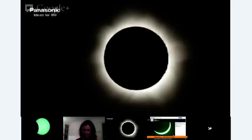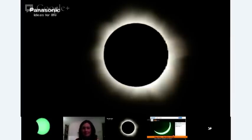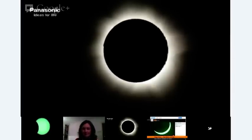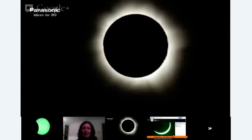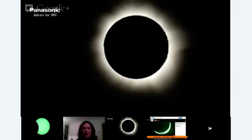So, looking at that diamond ring effect that we saw, Lucy, that is the last vestige of light that we can see going through a valley, isn't it? In the valleys and mountains on the limb of the moon. That's right. So the moon has a lumpy surface. It has impact craters and valleys. It has flat regions and high regions. And so you're right, it's not a perfect circular disk in the sky, and bits of the sun's light can come through those valleys just at the very seconds before totality.